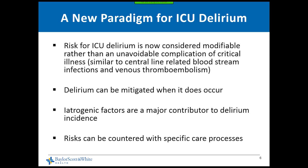So that's what makes it particularly appropriate for a patient safety initiative, is that not only is it a recognizable problem, but there are specific care processes that can counter it. Next slide, please.